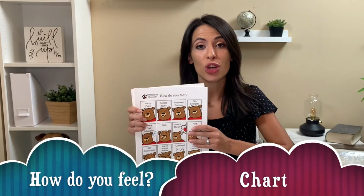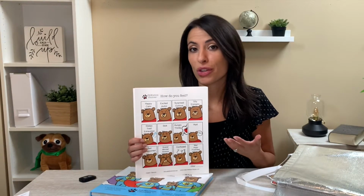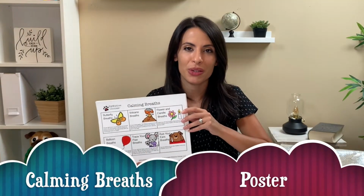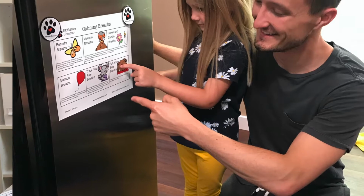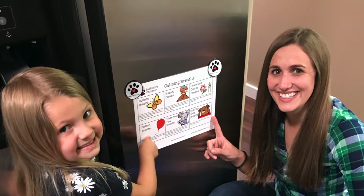These learning resource posters include things like a How Do You Feel chart to help build emotional literacy and to provide a conversation for you to have with your child about feelings. There is a Calming Breaths poster that you can have in an area such as a brain break kit or even on the refrigerator, so you can give your child a tool to use.